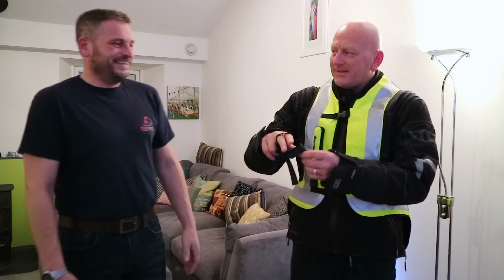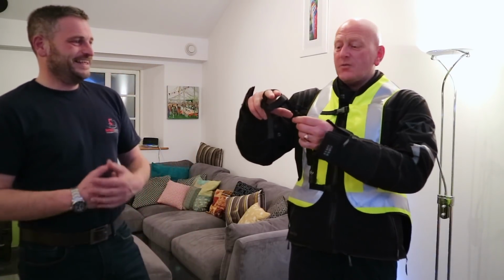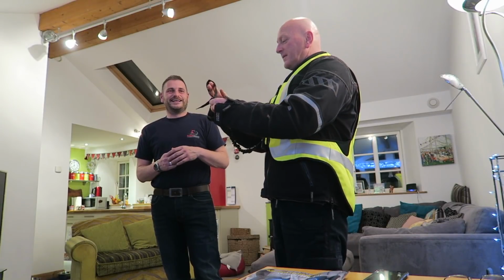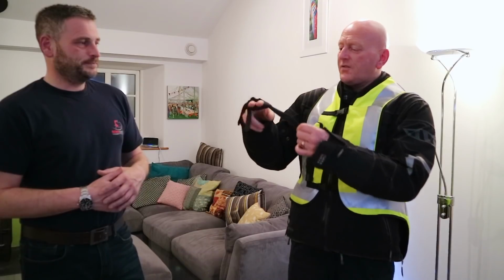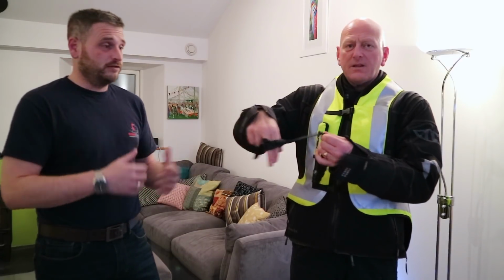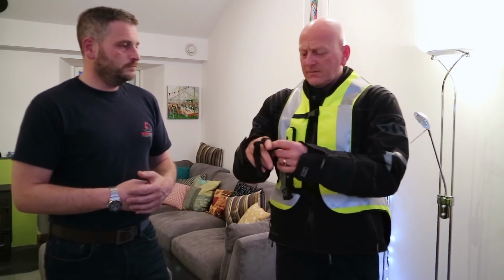Should we set it off? We'll set it off. Just as a quick explanation, to fit it to your bike, you basically put it over or through something and loop it through itself. A rock strap would work, yeah.